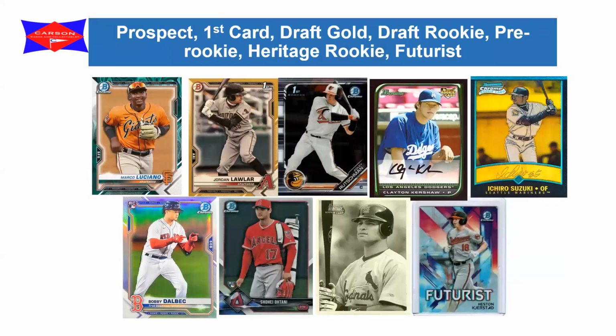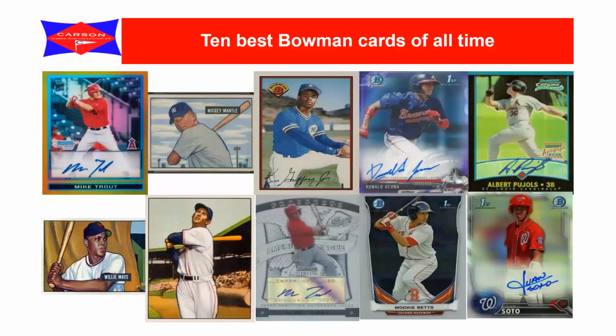So they would coin terms within their labeling of the cards as prospect, first card, draft gold, draft rookie, pre-rookie, heritage rookie, futurist, and you can see them. Luciano has the prospect label, and Lawler and Rushman have the first Bowman, and then you move on to the rookie cards where you see Clayton Kershaw, Suzuki, and Dalbec, and then you have the Chrome rookie and Ohtani, and the heritage rookie and the futurist. So you have all these labels that are constantly used and interchangeable in terms of rookie designations.